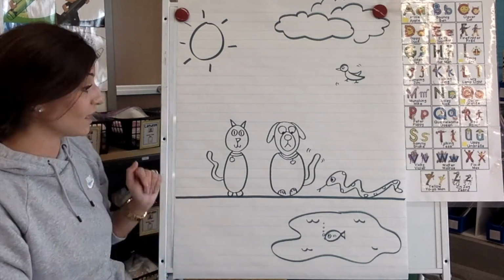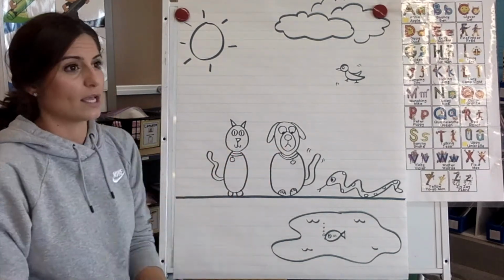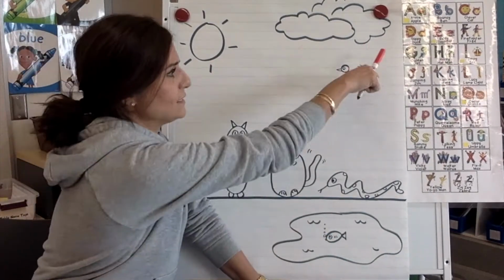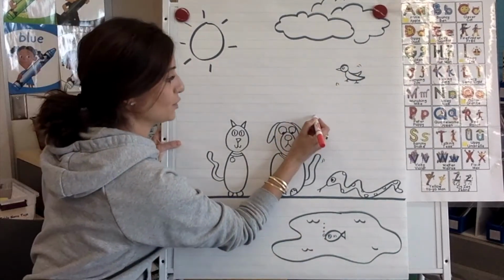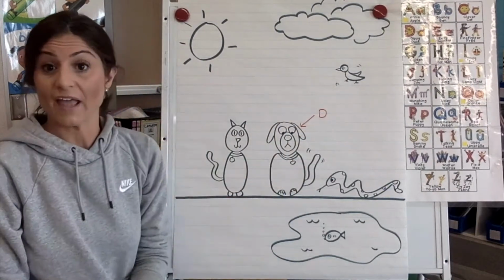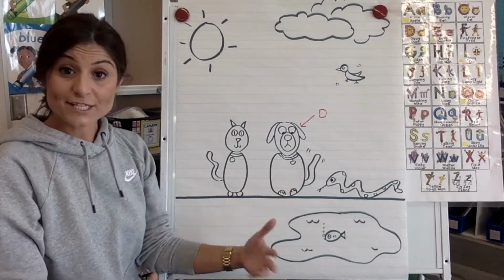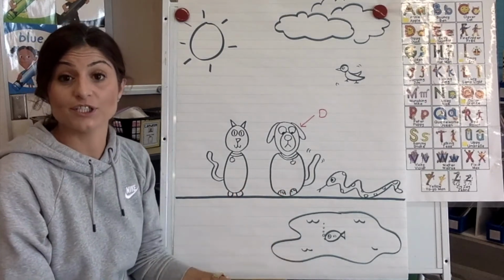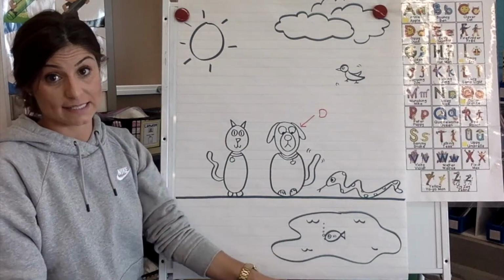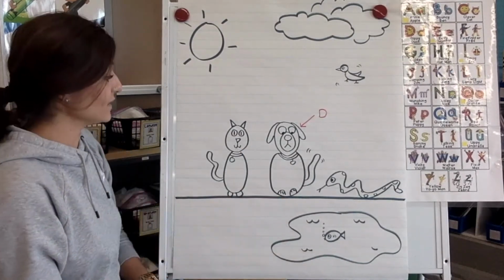So it might look something like this. Dog. D, d, d, d, d. That's D, dippy duck. So I'm going to draw an arrow and label it D. And you can stop right there. As children gain knowledge about the language, developmentally, they're going to start hearing the beginning and the end sounds of words. So it might look something like this.